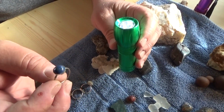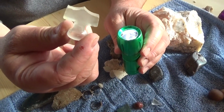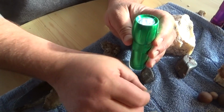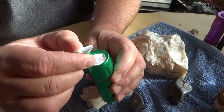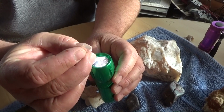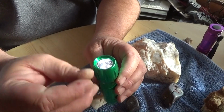When we set stuff in jewelry, we carve stuff. That's a piece of volcanic glass carved into a Thor's hammer. There's a piece of volcanic glass that has faceted edges in it. Faceting's hard to do by hand. We need to see if we can find us a machine here a little later.